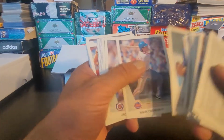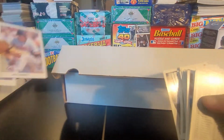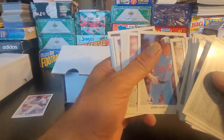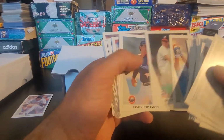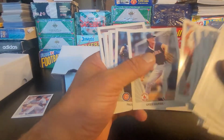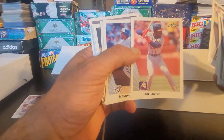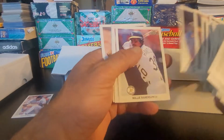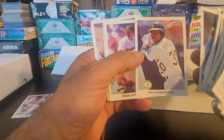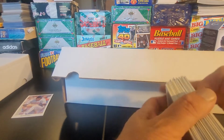Hey, Gary, I'm going to just rip through these. Jack Morris, okay, so we got our first, in my mind, hit. Jerry Goff, Keith Hernandez. Nice. Okay. Wharton, Reed, Harris, Assenmacher, Ron Gant. Nice body of work he put together. Willie Randolph with the A's there. That's pretty cool. Lee Guthrie and Bryn Smith.